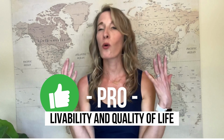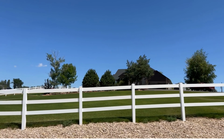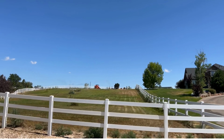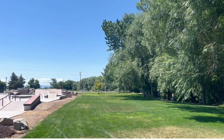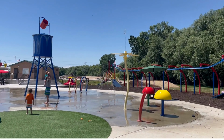Next big pro, Middleton scores high for livability and quality of life. Middleton residents love its small-town America atmosphere. It's very family-friendly and community-focused, and really just offers a slower-paced and all-around peaceful lifestyle. There are numerous great parks with waterfront jogging and walking paths, fishing ponds, a skate and boarding park, splash pads.